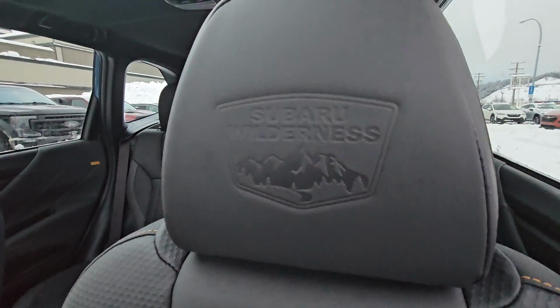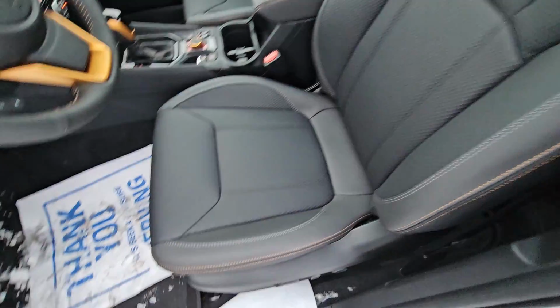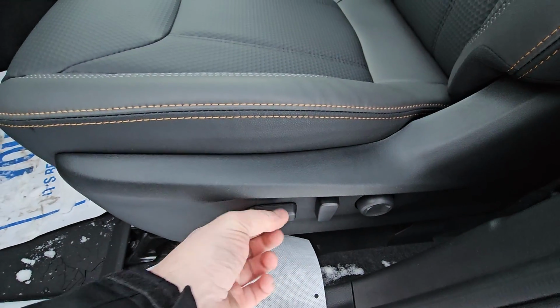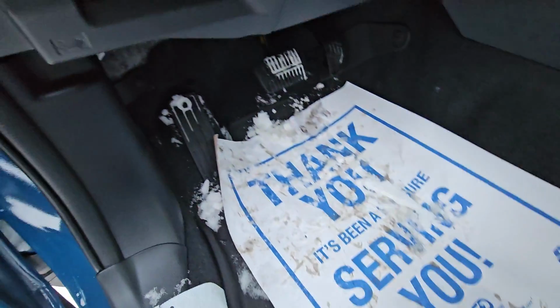We just have Wilderness embossed on the headrest. Bolsters are a little bit more aggressive, but it is the same material. But very, very comfortable. Power seat, including lumbar, that's what this is. Tilt. Seat is height adjustable as well, depending how you like to sit. Wilderness floor mats, you get the Wilderness badge on the front ones.